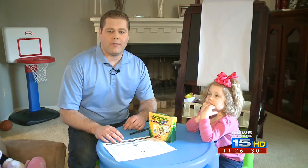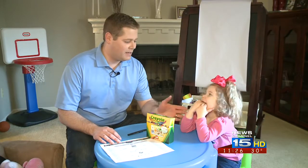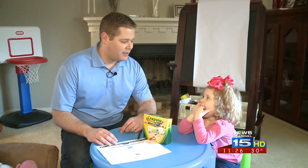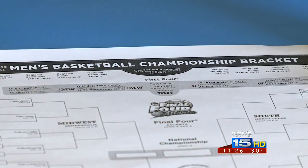Welcome again to Marini Manor. If you remember last season, Caroline made her picks for the NCAA tournament by what she wanted to eat for lunch. This year, as a 2-year-old, she's a little more active, and she likes to do art projects. So we're going to make our picks just like Picasso. For the first round, she's going to make her picks by which crayon she chooses.